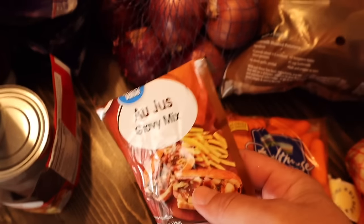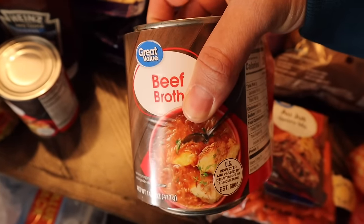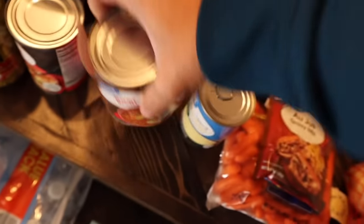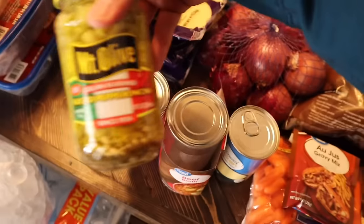All just gravy. What you got there? All just gravy. We got a pack of cream of chicken. These were substitutions. We got the beef broth, you know, in those like square jug-like things, but they didn't have them, so they gave us the canned ones. We've got some sliced pepperoncini.